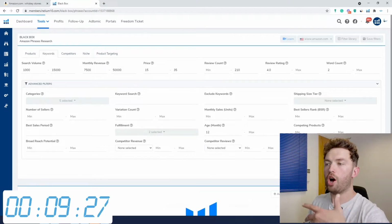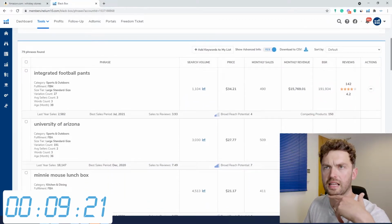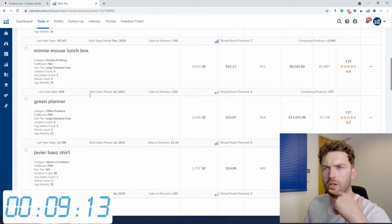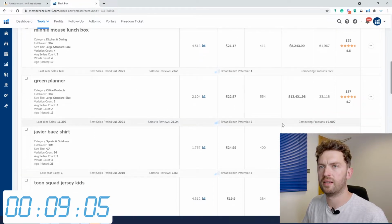Now, I've boldly claimed that I'm going to be able to do this. I've only got 9 minutes, so stop talking, Nick, and let's get to work. Integrated football pants. Sounds a bit weird. Clothing, we're going to avoid that. The green planner. Okay, great sales to review ratio, but I don't know. Okay. Variation count 6. We're going to avoid that.